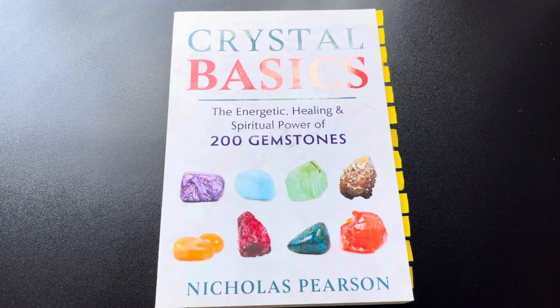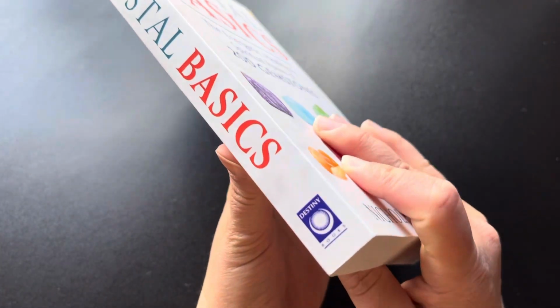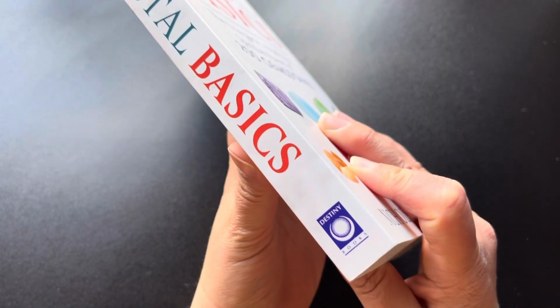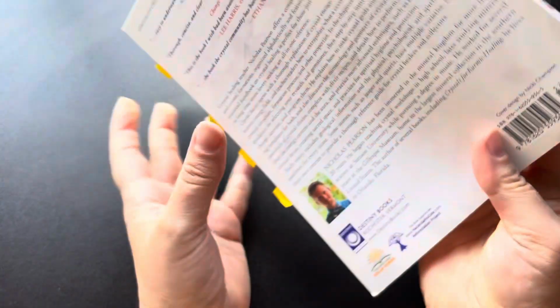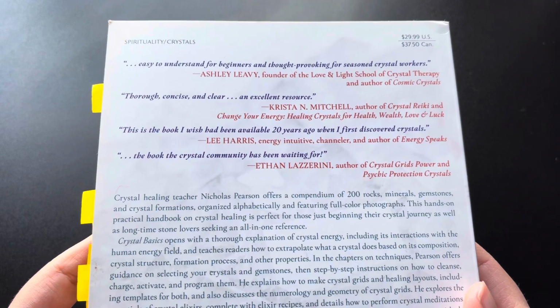Today I'm doing another flip through book review, and the book that I've chosen for today is The Crystal Basics, The Energetic Healing and Spiritual Power of 200 Gemstones by Nicholas Pearson. This is a beautiful book and I was really excited when I got it. It is published by Destiny Books, and I'll give you a close-up of the back in case you want to freeze frame and read it.